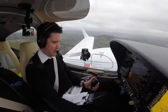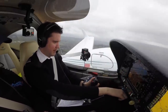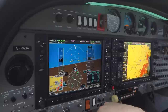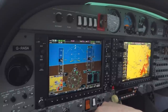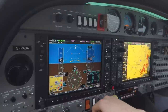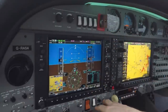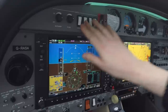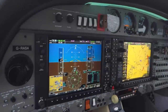Okay, engine TSP's in the green. Missed approach, climb runway track, altitude 3,000 feet. You go around, you could do your go around checks. Go around, so gear up, flaps up, landing light, taxi light is off, and then we're coming onto the beacon again now.